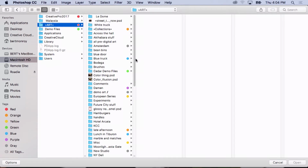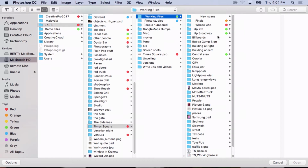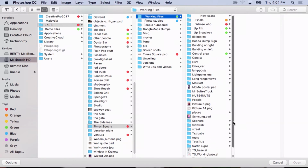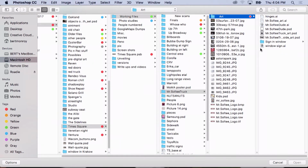Really important. So if I go in here to the Times Square folder, and I have working, and you see that I have billboards up 7th Avenue, up Broadway, and all that stuff. They're all there. And the Mr. Softy truck, here's the Mr. Softy truck. So here's the art, these references. And so we'll go in here, and let's just get one of the art AI. Here's the dude. Here's the truck. Here's the side of the truck. Where are the ice creams? I could have sworn I had them in here. I didn't bring everything with me.